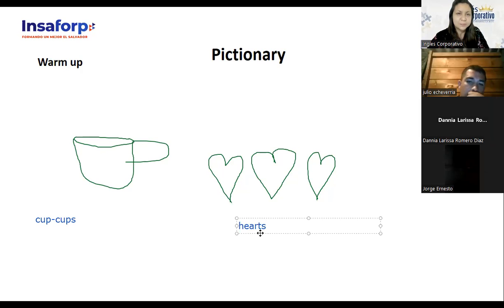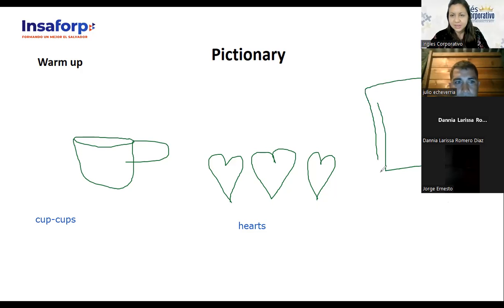The next picture. I'm going to draw. Remember, I'm not an expert. I'm not Picasso. I'm just trying to do my best. Okay. Ooh, it's not so good. It's a book. Okay, yeah, it's a book.